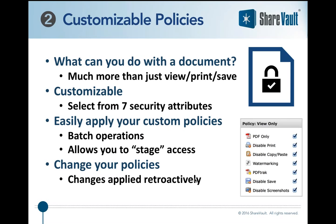Number 2, customizable document security policies. Since permissions are basically an on-off switch, in other words, a user either has permission to access a document or not, the next question is, what can a user who has permission to a document actually do? That's where a security policy comes into play.